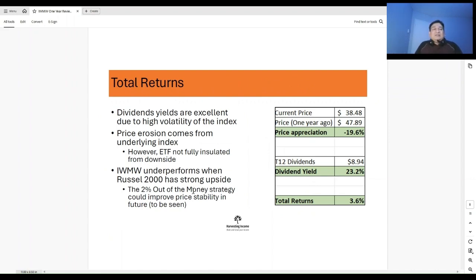So that's a big concern which is not being addressed. The 2% out of the money strategy that the fund is following should be giving you some kind of upside when the market is going up, but it doesn't seem to be working that way.